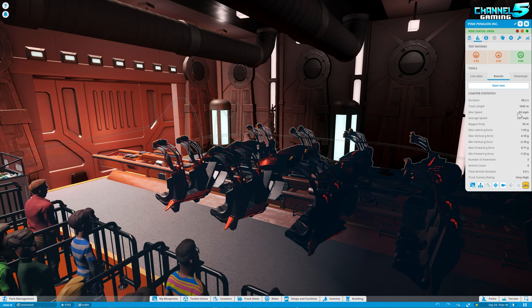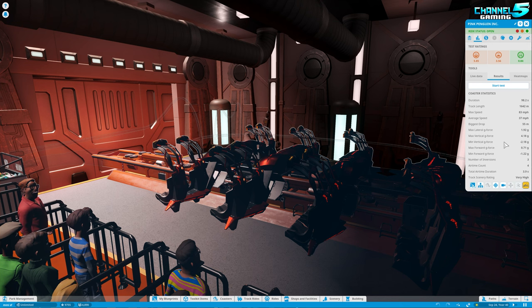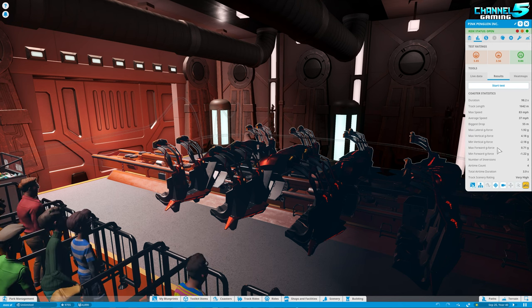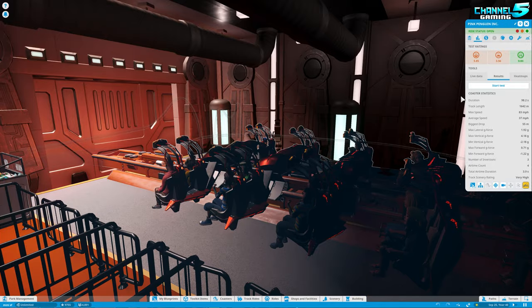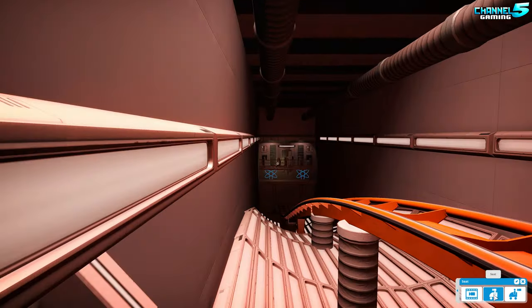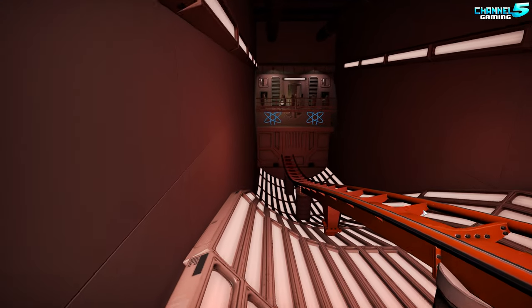Track length is 1.6 kilometers, 83 miles per hour, 55 meters is the biggest drop, 4 airtime counts, 3 inversions, and it's the Pink Penguin Incorporated. I've been forgetting to read the titles, and it's a winged launch coaster. We're gonna start things off in seat view. Let's go.